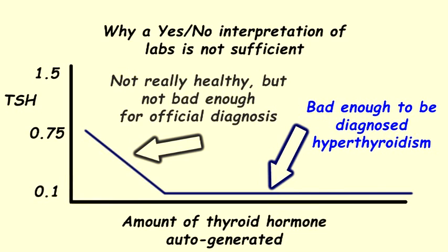So the left side of the chart is just TSH, and the bottom is how much thyroid hormone someone has. And I'm really starting this chart at normal. So if someone is kind of healthy, then they'll be all the way at the left side of the chart. Their TSH will sure be 0.75 or above, and we'll say that normal thyroid hormone is all the way at the left side of the chart.